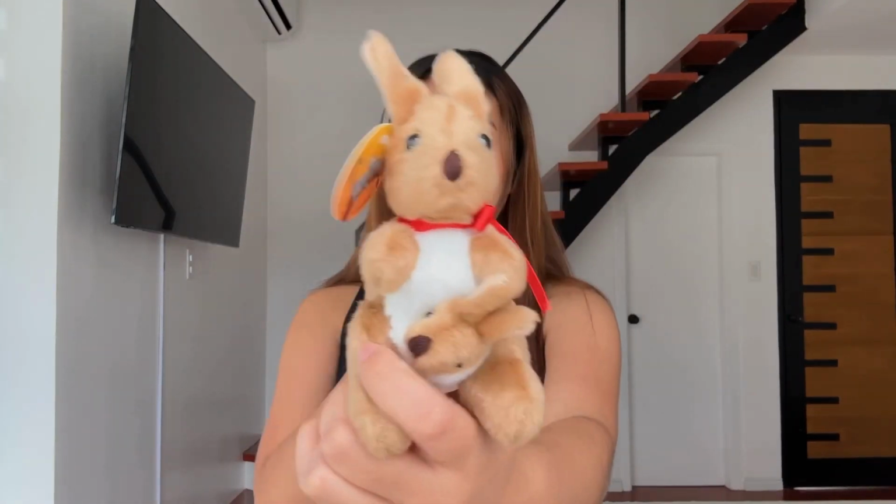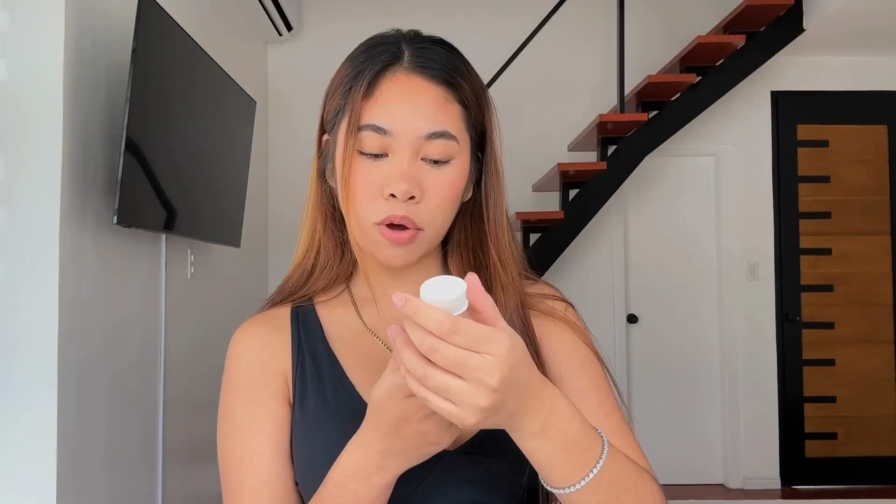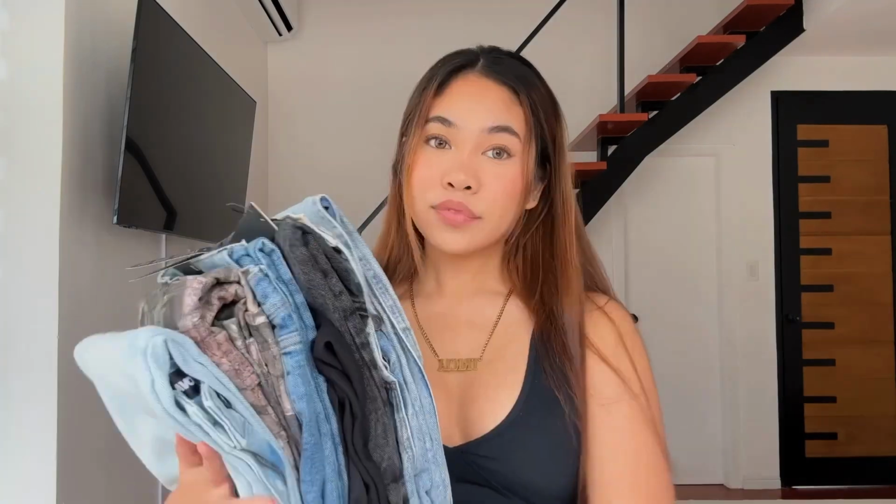I got this kangaroo stuffed animal to put on my bed, kind of random, but so cute. Also a bracelet, because I lost mine. And it was one of my favorite tennis bracelets. It's from Italo Jewelry, so I got this new one. So cute, I love these little tennis bracelets. Looks like that, so pretty. The Palmer's Cocoa Butter Lotion, just the little tiny one, because I don't like when my hands are dry. So I got that.